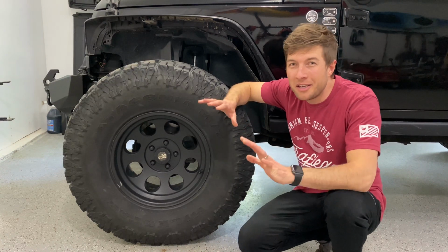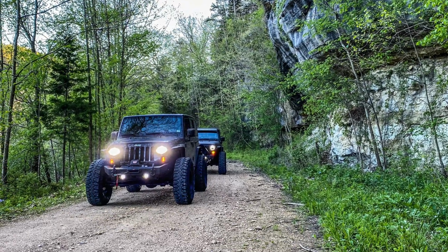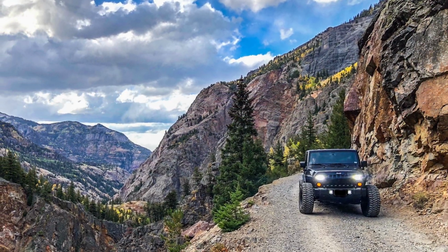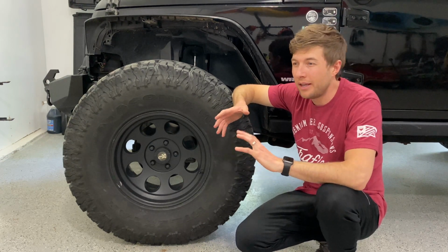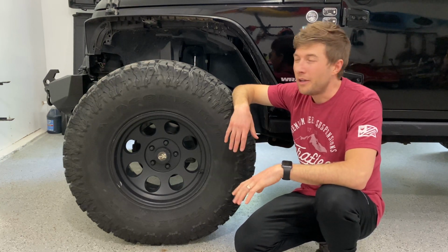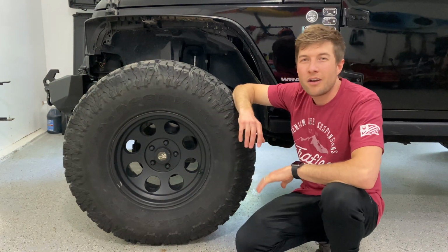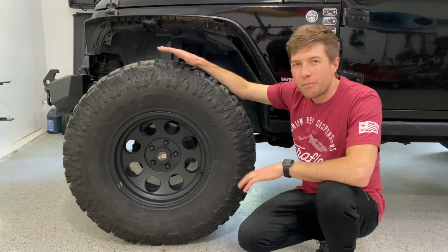Come check them out. I love getting out and hitting new trails, whether it's something local with my buddies over a weekend, or packing up the Jeep and heading out west on an overland trip. But I also daily drive my Jeep, so I need a tire that excels in both scenarios, something that's capable off-road, but also comfortable on-road. Not only for my daily commute, but driving my family around town or getting on the highway for a longer trip. So let's start with on-road performance.